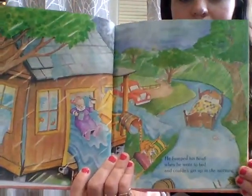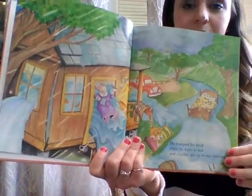Oof, look at all that rain. They must be in springtime.